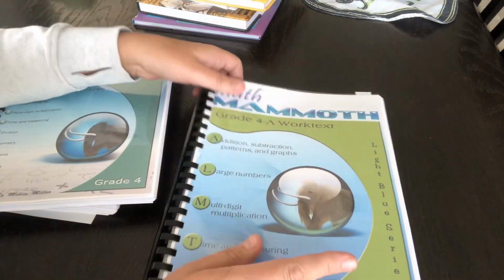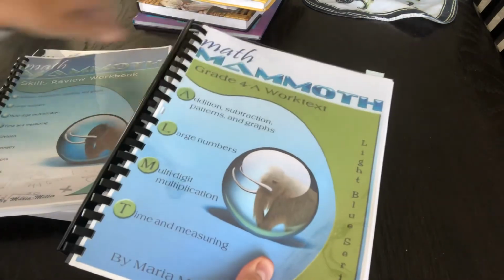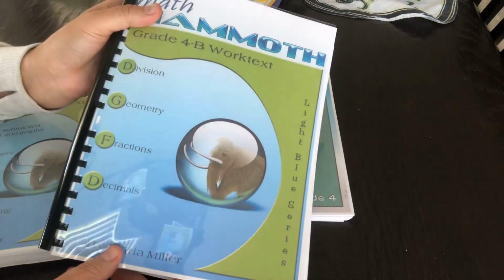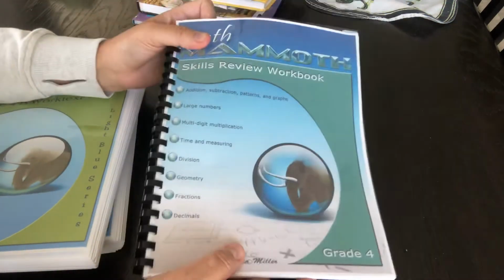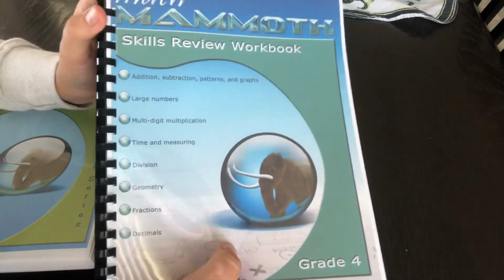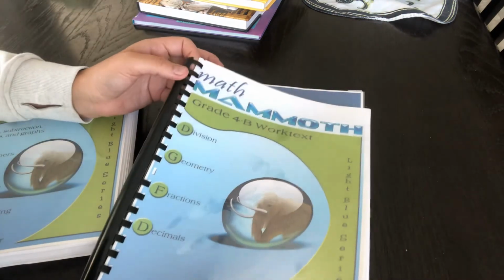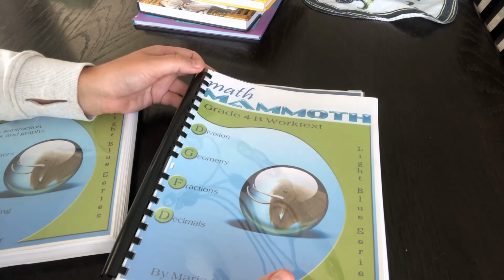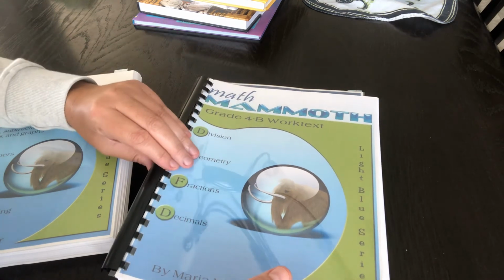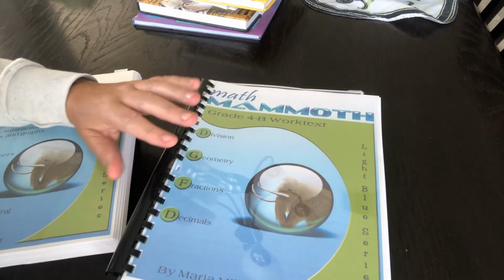So for 4th grade math in Math Mammoth, there's workbook 4A, there's workbook 4B. And then there's an optional skills review workbook, which you would buy separately. I'm going to touch on this in a second. I did want to mention that buying the PDFs is more affordable, especially because you can reuse them with other children as other children come up through the years. But if you don't want to deal with printing and binding and all of that, you don't have to.